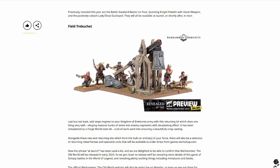Lastly, not quite lastly, Field Trebuchet. Here we go. So this, as a metal miniature, was a nightmare to put together. As a Finecast miniature, an absolute nightmare because Finecast sucks. So they've retooled it as Forge World resin. Now, that has its risks as well, but it also says what we can expect in the future. So they did say that there will be other kits for other races that will be retooled as Forge World resin. I'm not upset about it.